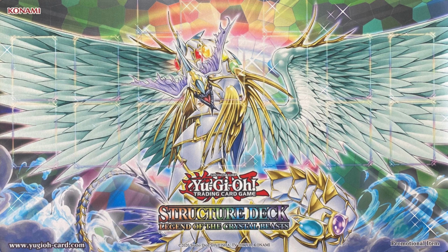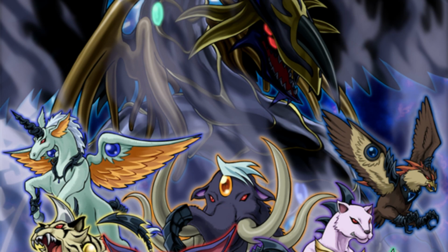So it usually uses some extra deck staples, and I think the most expensive one, at least at this time, unless you want to add like Access Code Talker, is Cherubini, and you only necessarily need to play 1 copy for Combo Crystal Beast. So yeah, just putting it out there, this deck is actually pretty nutty.